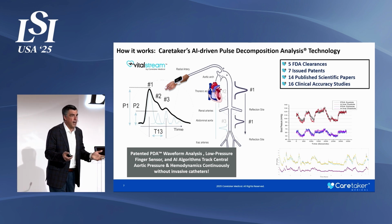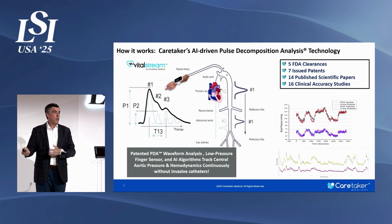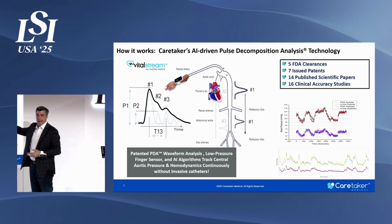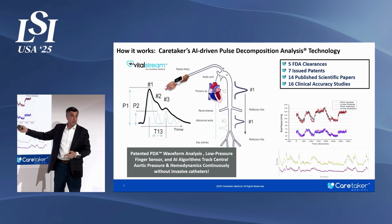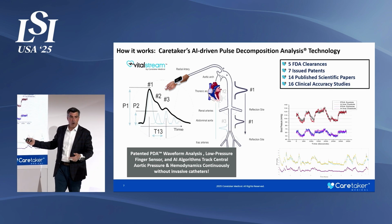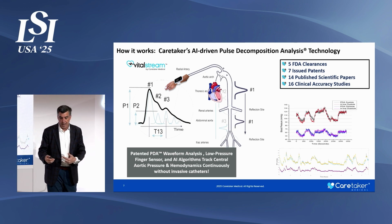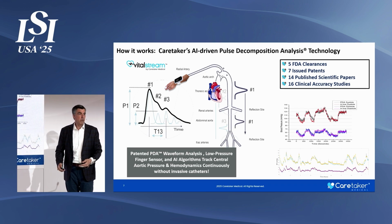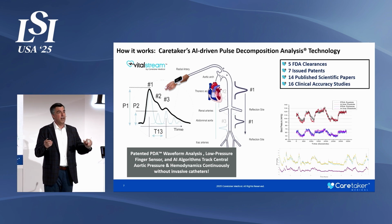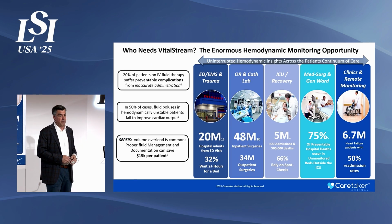Now, you would say that's great, but only if it's accurate. Well, we have 14 published papers, over 16 clinical validations showing that relative to the gold standard A-line blood pressure, we track extremely well, especially in unstable patients. And in terms of cardiac output and stroke volume, relative to thermal dilution and the Swan-Ganz catheter, we also track very well, which is why we're one of the very few wire-free medical devices that has actually received FDA clearance because of our accuracy of PDA.